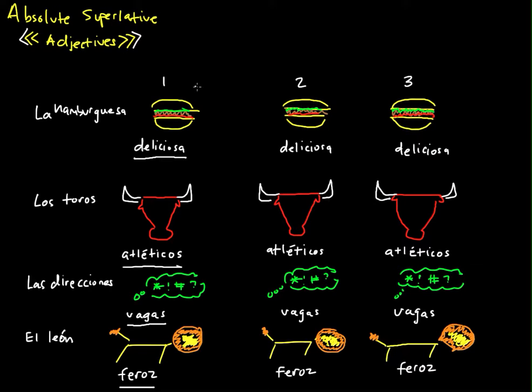So let's convert these basic adjectives to an absolute superlative. And the way we do that for category 2 is simply by adding the word muy in front of the adjective. So we have delicious, and now we have muy deliciosa, very delicious. And so we will do the same for the following adjectives. Athletic, now we have muy atléticos, very athletic. Vague, muy vagas, very vague. Ferocious, now we have very ferocious, muy feroz, okay?